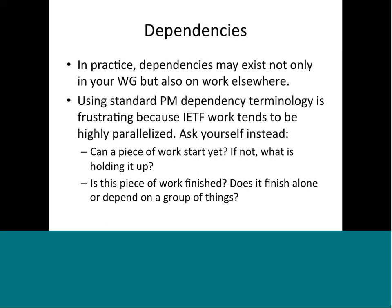Using standard project management dependency terminology is really frustrating and actually hints at the tools problems that we have, because IETF work tends to be highly parallelized. What you should be asking yourself is, can you start a piece of work? If you can't, what's holding it up? Is this work finished? Does it finish alone, or does it depend on a group of things? Typically, you tend to find these being very common issues. There are usually gating documents, like you can't start on something until your problem statement is complete. You can't finish things until the whole package is done.